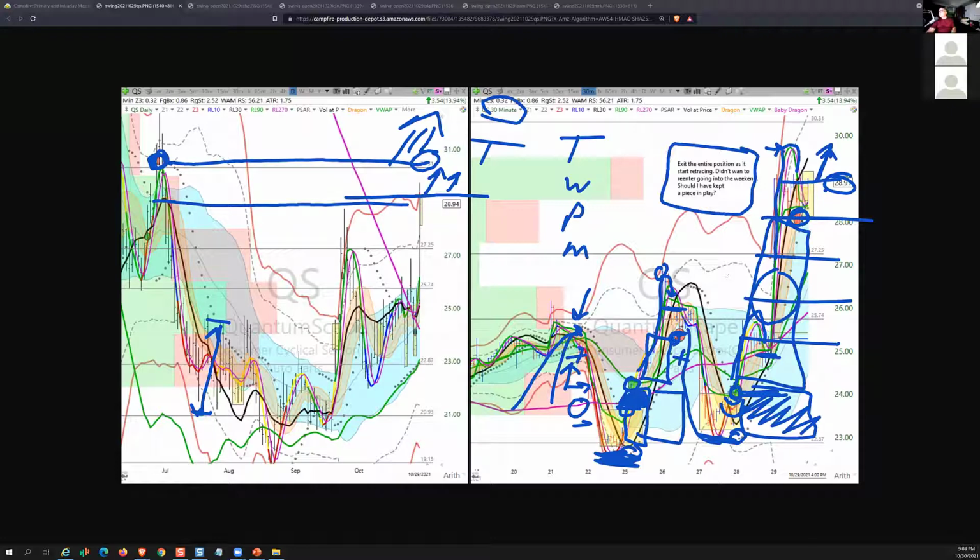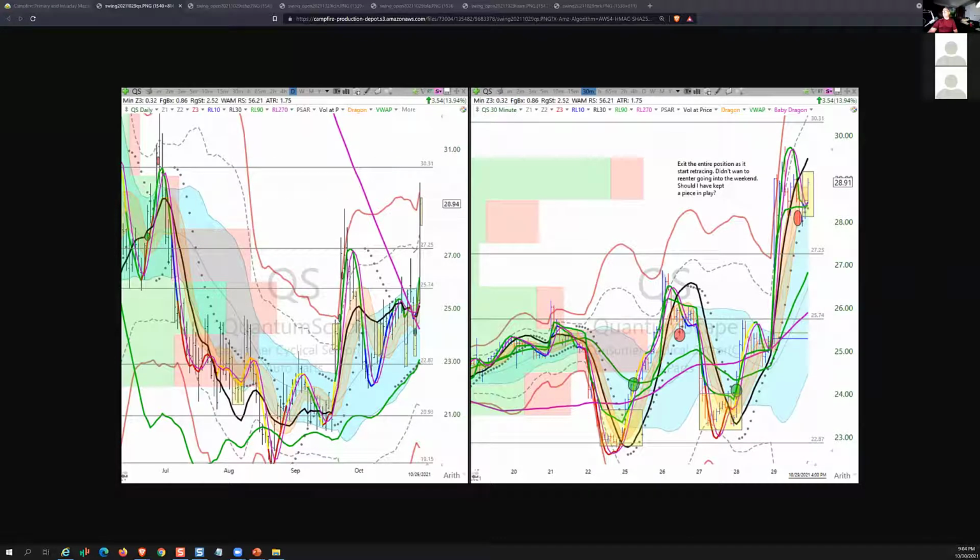Look at how many gaps this thing has had already. I don't want to eat that. Just trade that intraday like you're doing on hourly charts. What are you afraid of missing? One of the moves? Okay. Give that to the gods.